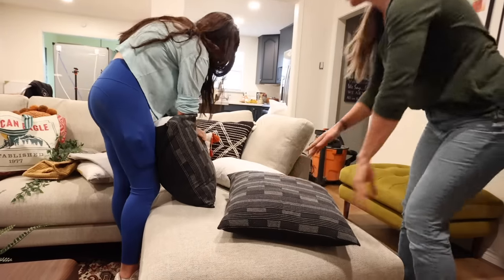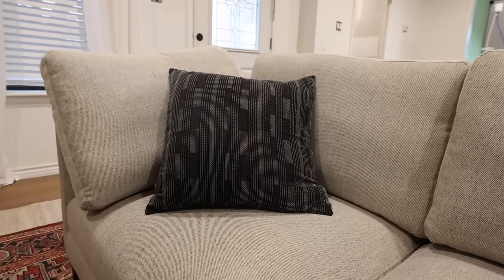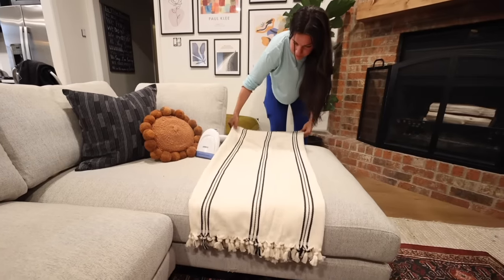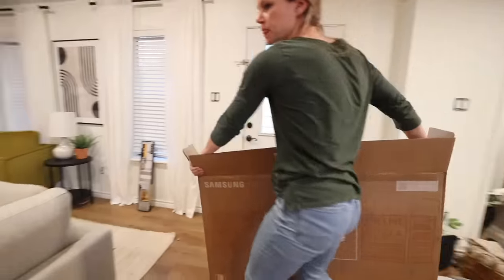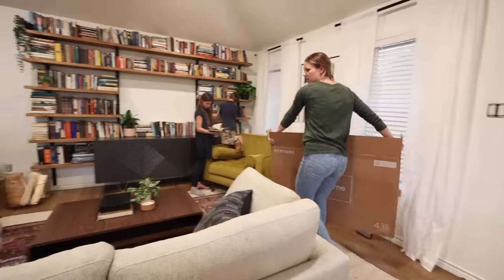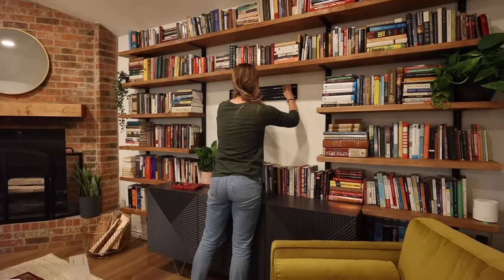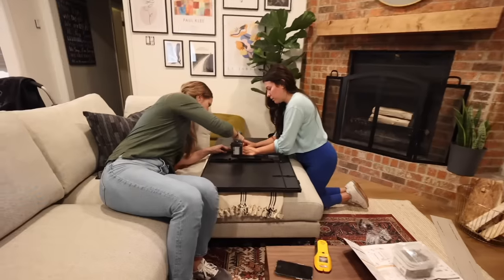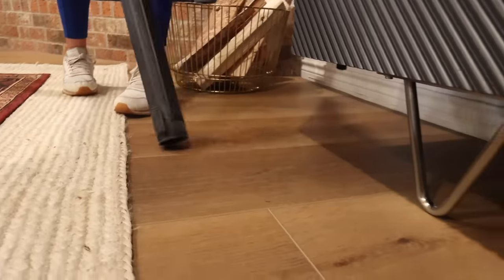Justine had a few surprises of her own, and she brought some of these beautiful pillows and a Turkish blanket from her shop, and they look so good in this space. One of the last things we had to do was to hang this frame TV. And so after a ton of hard work and a lot of surprises, we are ready to reveal this living room to our unsuspecting friends.